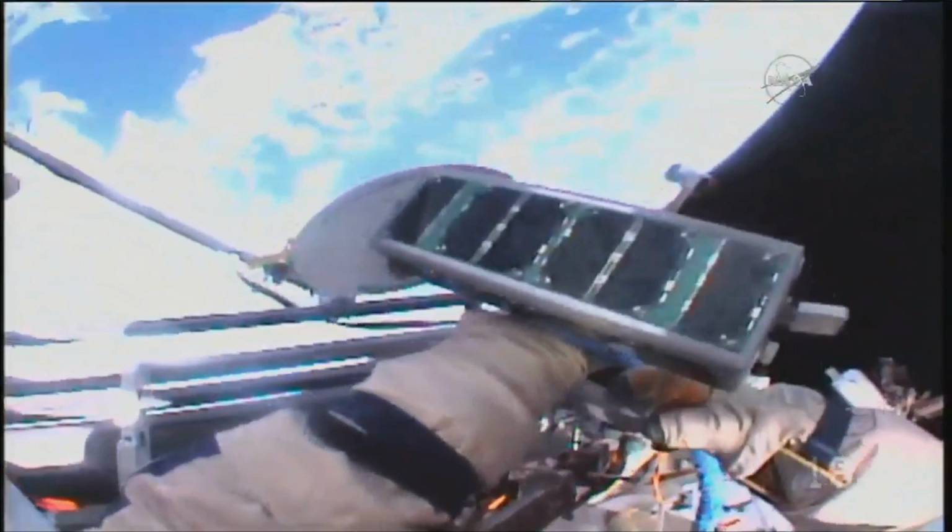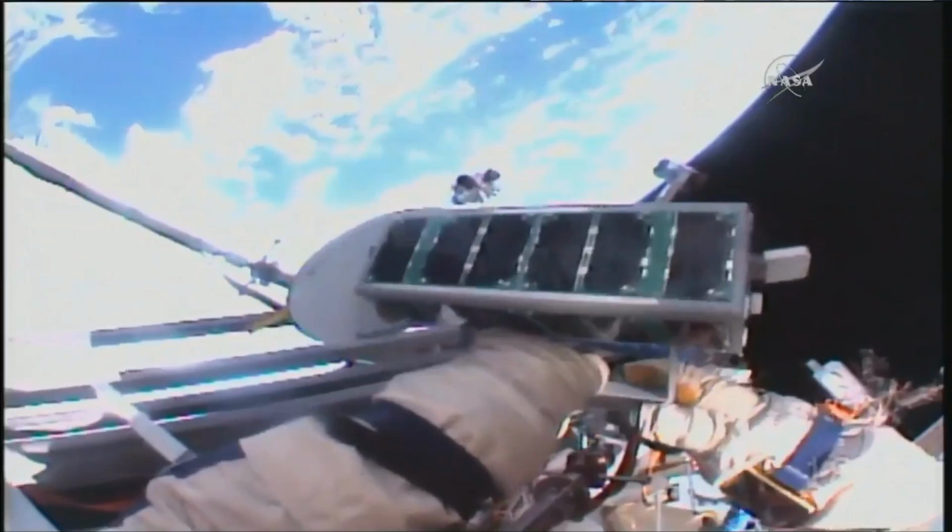Central Time. Yeah, we're trying. The second of these two Tanusha satellites coming up shortly by Ryazanskiy.